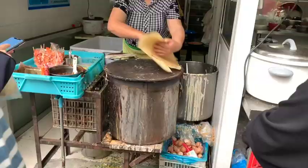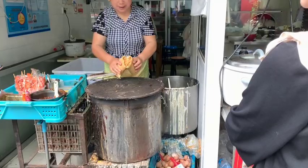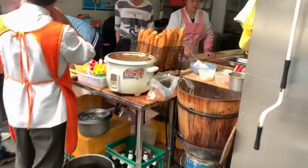I've all seen this one before. This is the Chinese pancake, the jianbing. I love this. It's so good. A beast. She's a jianbing beast. Look at her go. This whole street is filled with breakfast food.